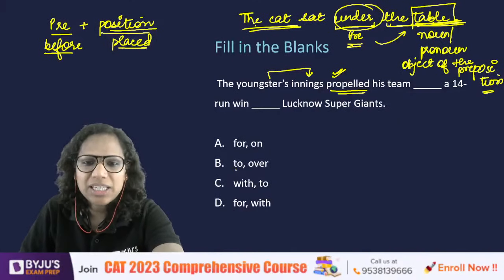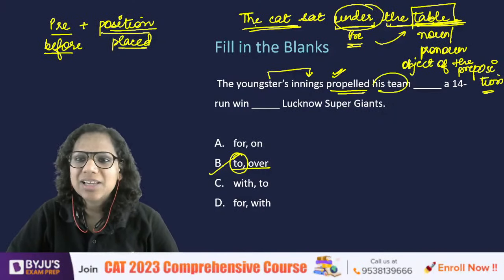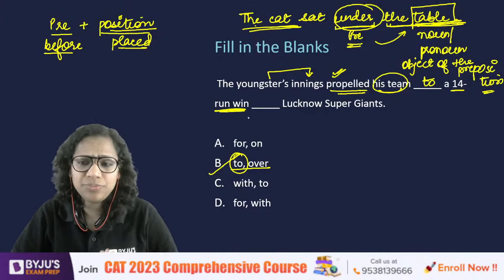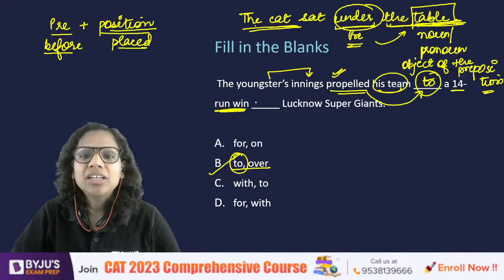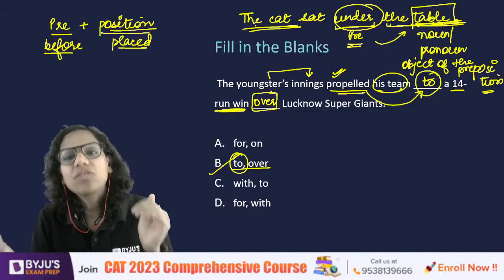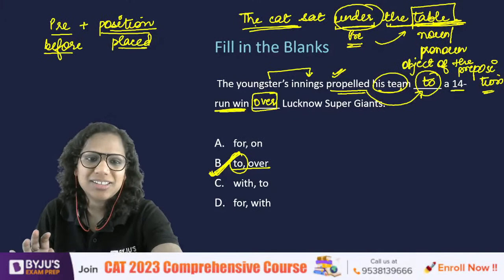So those who say B, absolutely correct. You always propel something to a particular place, a position. So here we'll use to always. So propelled his team to a 14-run win. And when you win, let's say there are two teams in the mix, the winning team wins over the team that is defeated, the losing team. So that's why it has to be B. No other preposition will make sense here.